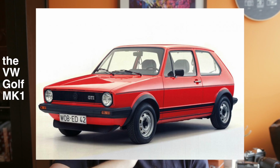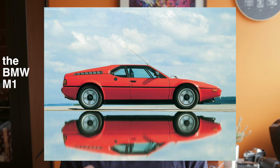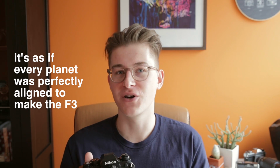He worked at Bertoni, he worked at Ghia. He designed some of the most incredible sports cars ever. And he is the reason why Nikon now has these lovely red accents all on their cameras. This is where it all started. It was a perfect meeting of the minds. Mechanically, stylistically, it was form and function in perfect harmony.